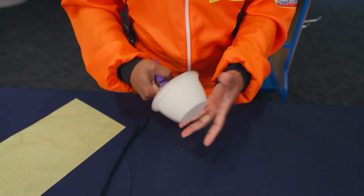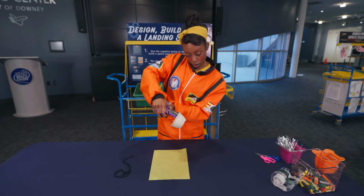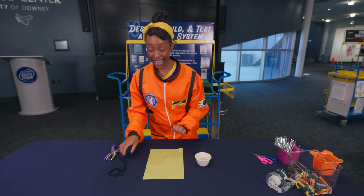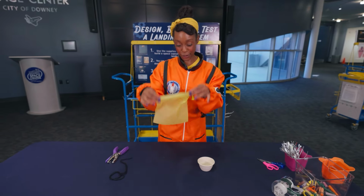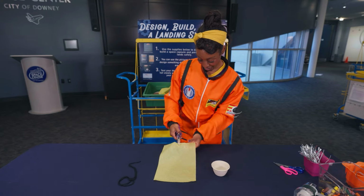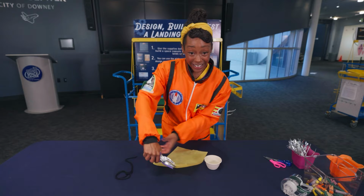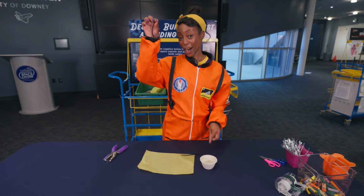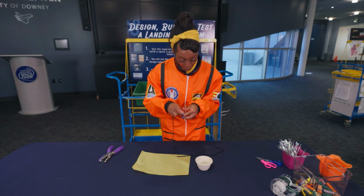We're punching some holes in there. Awesome! 2 holes punched in our capsule. Now we'll punch some holes in our tissue paper. 1 hole. And 2. Awesome! Next, we'll take our black yarn and we'll loop it through the holes.